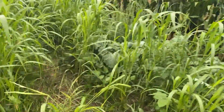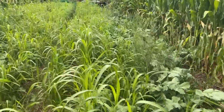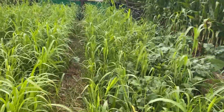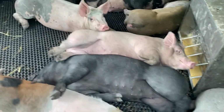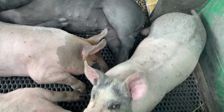So walk through the pen, get up and see the animals. We've been moving them twice a day this week, and because this stand here of this stuff that we seed in July is a little bit thinner, they don't have much trouble. You can see this is Juice moved at about 7:30 this morning, and they already have stuff pretty well mowed down to that kind of target of 6 to 8 inches left.